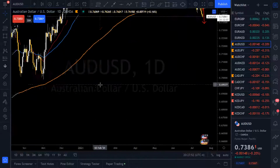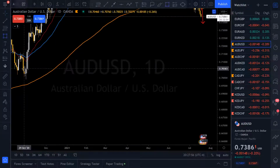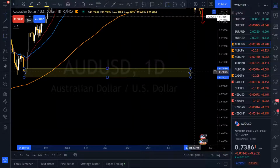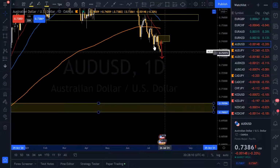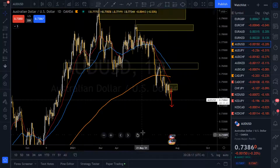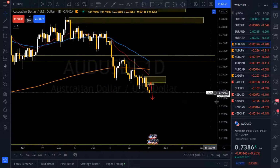So I've got my eye on this order block down here, right there. When price comes down here, I'm going to be waiting because I think price is going to reverse once it gets down there. But that's neither here nor there. What we're looking for is more bearish price action.